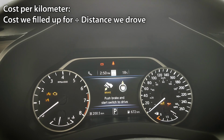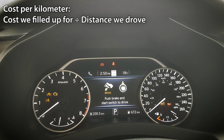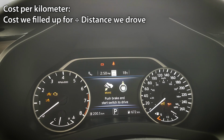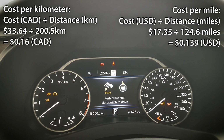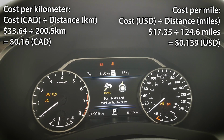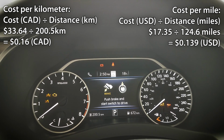Now let's calculate our cost per kilometer. And how we're going to do that is we'll take the $33.64 that we filled up for and divide it by the 200.5 kilometers that we drove. So $33.64 divided by 200.5 kilometers gives us $0.16 per kilometer. That means every kilometer in the Murano costs us 16 cents Canadian.